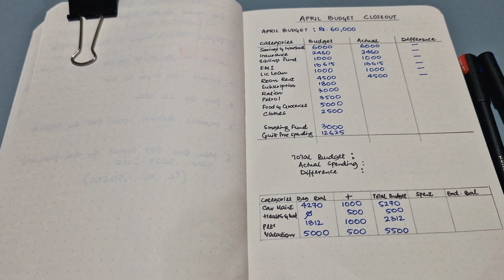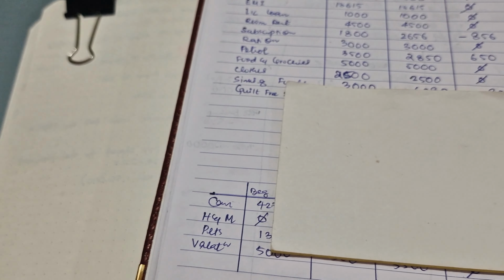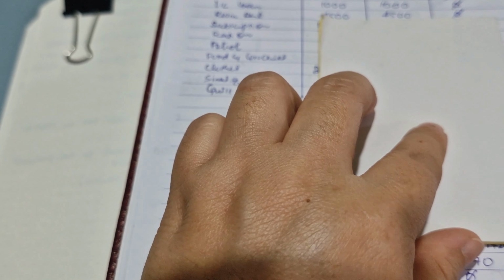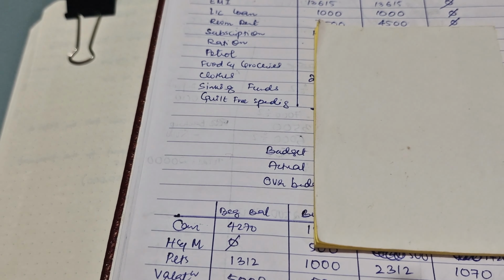I'll just show you. This is my real life budget notebook, and I'll be going through this. I'm hiding a few things because I'll be talking about that. If I show it here, then there's no point in making this video.